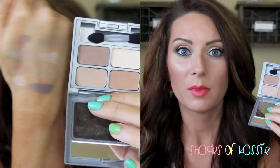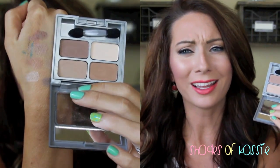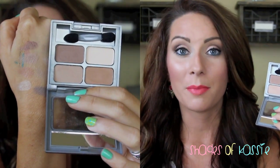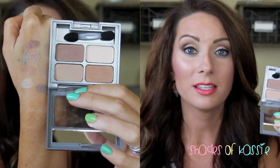They're great little companion palettes for if you're traveling and you have maybe a shimmery palette like I'll show you next. It's just a really great companion palette if you don't want to invest in like the Urban Decay Basics. I think these are a great option as well. They are a little pricier, I think they're like $13, $14, which is kind of crazy for a drugstore. But if you could pick them up at 40% off, that definitely helps.